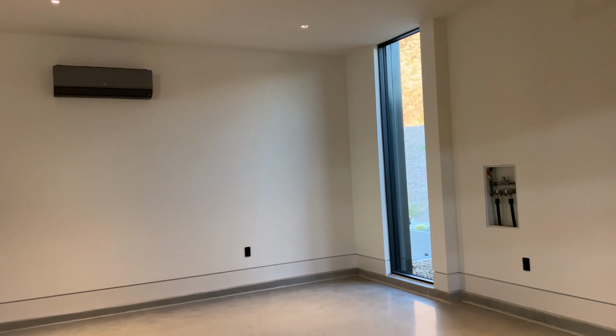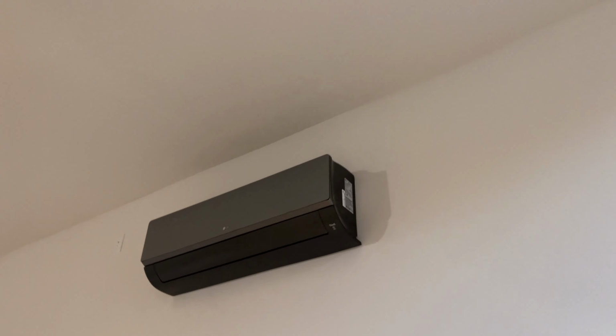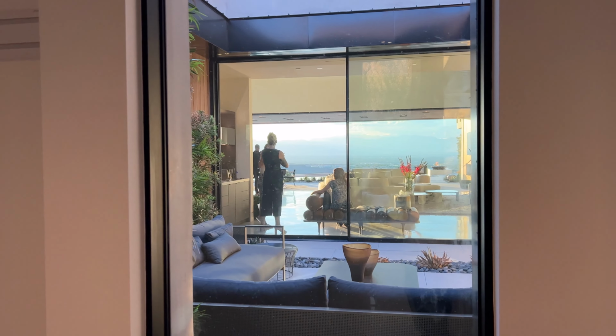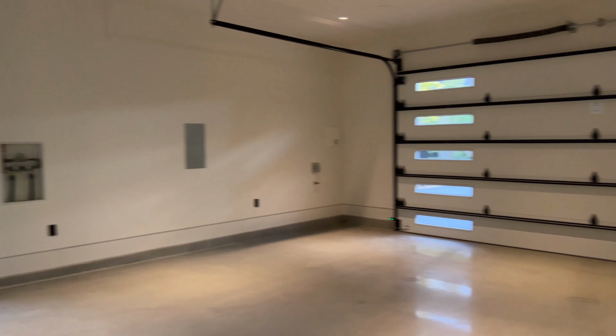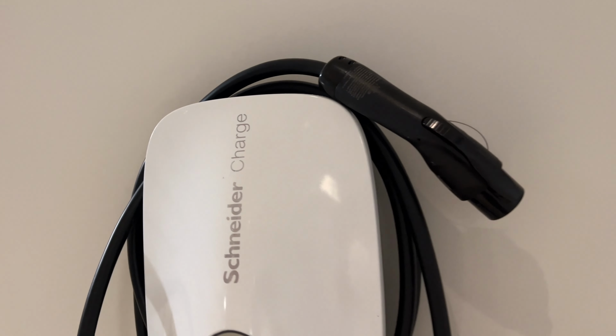And then looking at this, you do have air conditioning up here. You have speakers as well in your garage, and then you have an exhaust fan, and then the mini split, they call it, right there, which is neat. So you can have air conditioning. You can be working on your cars, and then looking into your gorgeous house, or I guess looking at your gorgeous cars from your house. Either way. And then you have your electric hookup here.